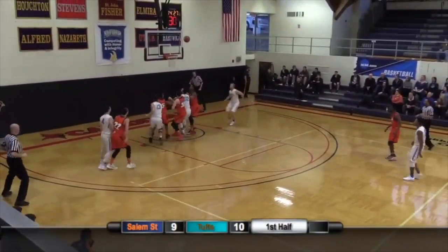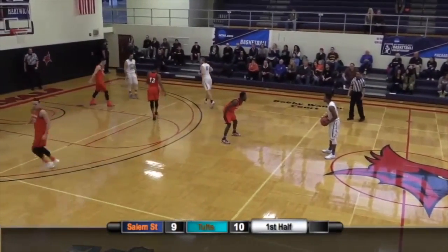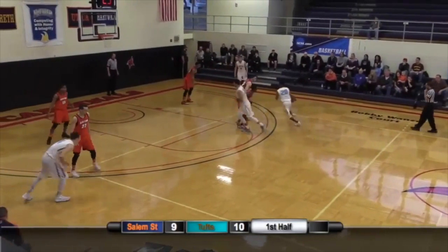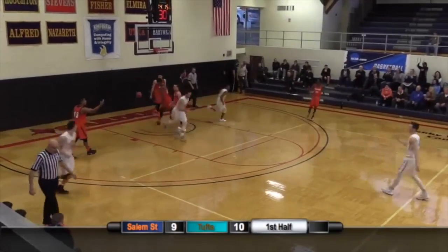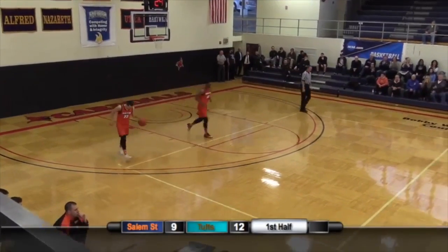Dayton pulls up. Too strong. Engvall tracks it down. And they'll settle it down with Smith. Hardly able to keep up with this. Yeah, both teams spreading back and forth so quickly. Smith with a nice feed inside to Madsen. And back-to-back buckets puts Tufts up 12-9.